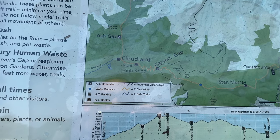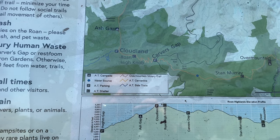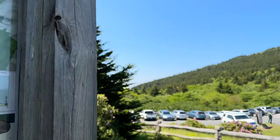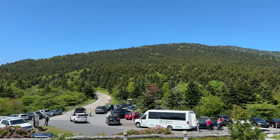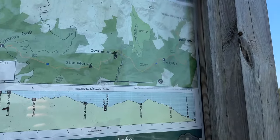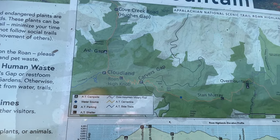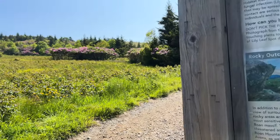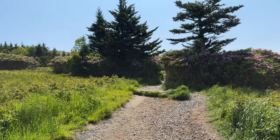So we're going to start out and do a quick little hike up here to the little lookout area, and then we're going to cross the road and continue our hike that way. We're going to go up here first and see a view from this direction first. A lot of the rhododendrons is straight up through here too.